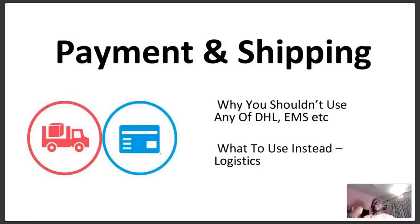Now, what if I tell you that you can ship a 1 kg item for 1,500 naira to 2,500 naira from China to Nigeria? And the sweetest part of all this is that it gets to you faster than DHL will. You get your item within 48 hours or within 7 to 10 days, depending on which one you choose.